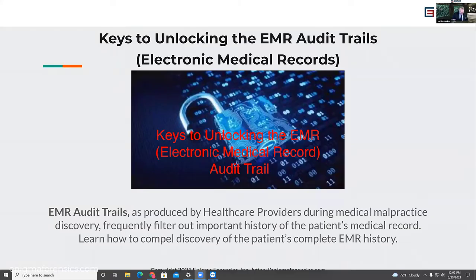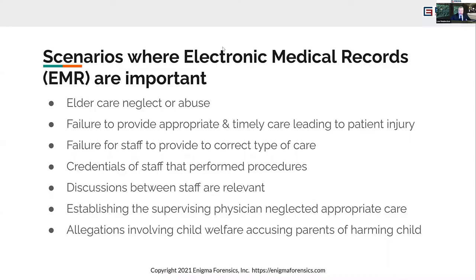Okay. So today we're going to be talking about the keys to unlocking electronic medical record audit trails. We have a mixture of people on the webinar today. I know some people represent healthcare providers, other people represent litigants involved with medical malpractice. I'm going to be talking a little bit today about how the process works. We'll begin with discussing some of the scenarios where electronic medical records are relevant and important.